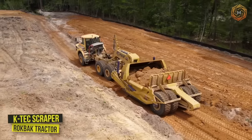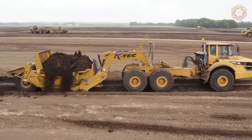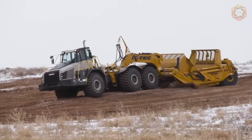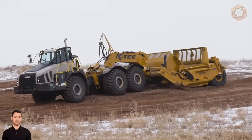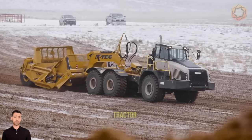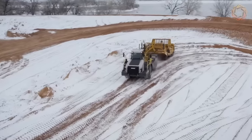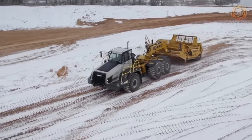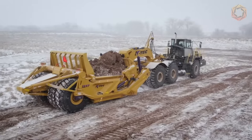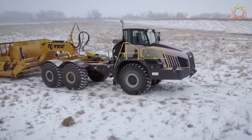Canadian company K-Tech has presented a concept of a new model of scraper with dimensions that allow transporting the equipment by road without special permission. And the fact that this scraper is presented in close contact with a 38-ton tractor from Rockback makes this machine incredibly productive and efficient in work. This powerful version of the machine provides better fuel economy, lower emissions, increased safety, and greater durability. And this scraper tractor works even in the toughest conditions.